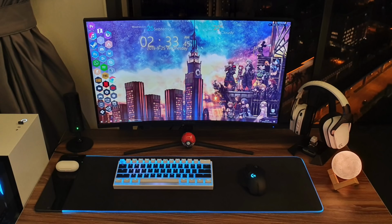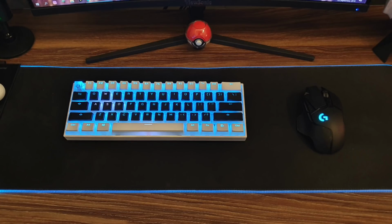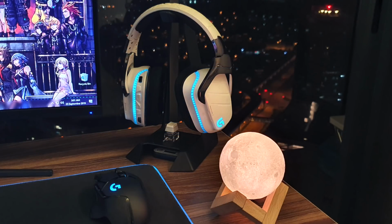that. Now, checking out his peripherals, the keyboard is the Anne Pro 2 wireless mechanical keyboard with those pudding keycaps for that RGB glow. The mouse is the Logitech G502 Lightspeed wireless, and I'm really digging this extended mouse pad he has that has RGB and wireless Qi charging built in. Pretty cool. Then as for audio, his headset is the Logitech G933 Artemis Spectrum with this little kind of moon lamp, if you will.